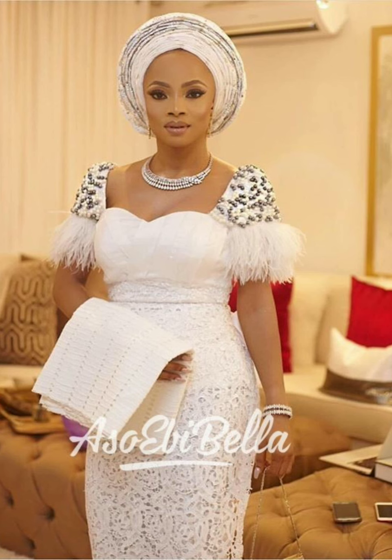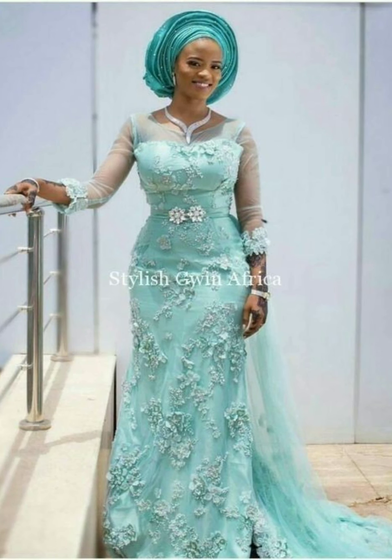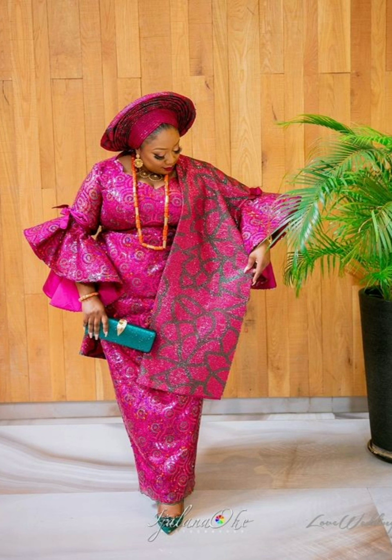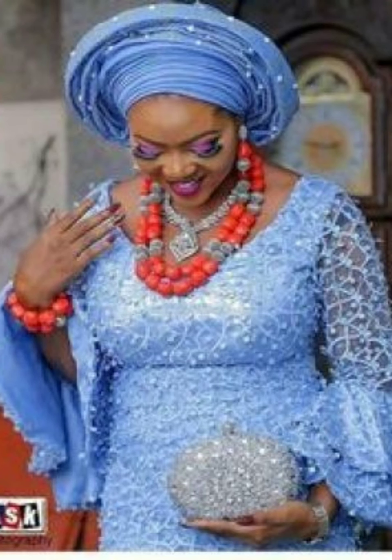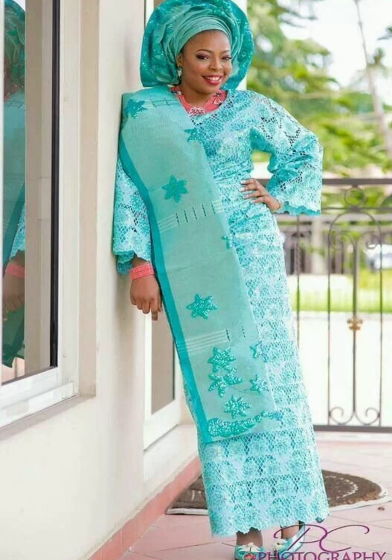These ethnic groups have their own cultures and traditional attires, which they wear on special occasions like traditional weddings and religious gatherings. Some of the famous traditional attires in Nigeria include the Agbada, the Gele, the Igbo dressing, the Yoruba dressing, the Edo dressing, and lots more.